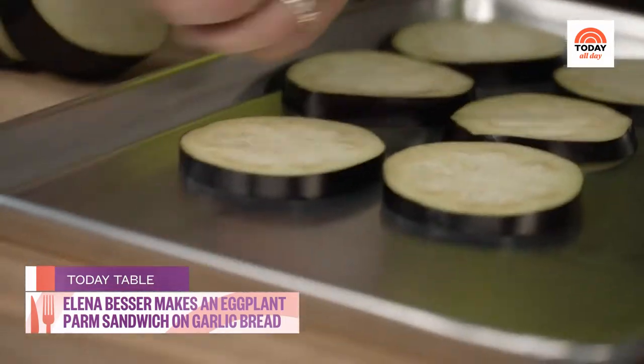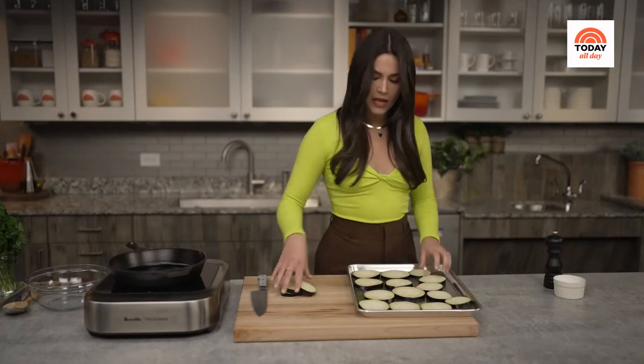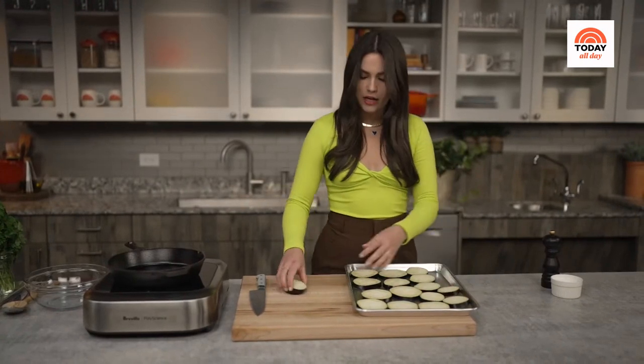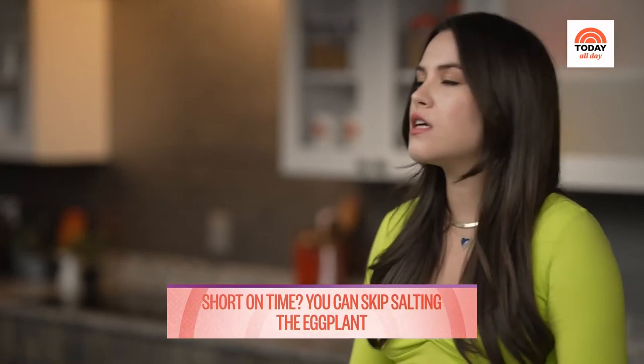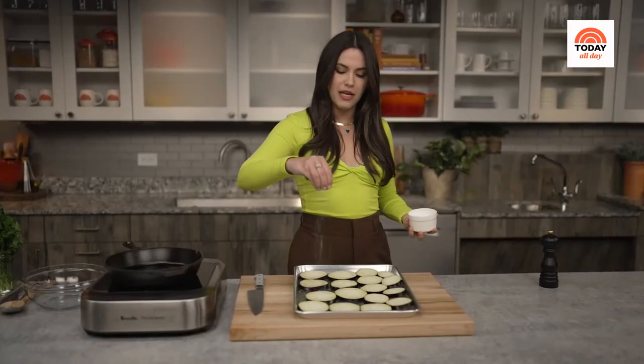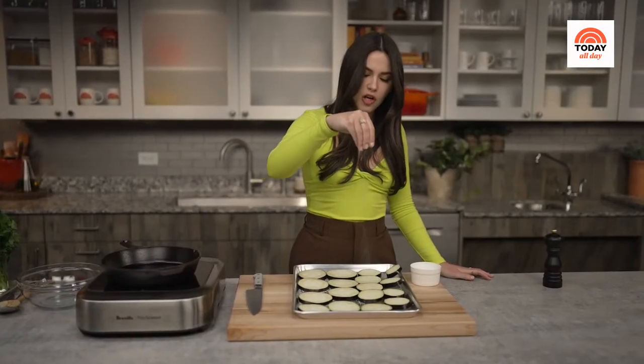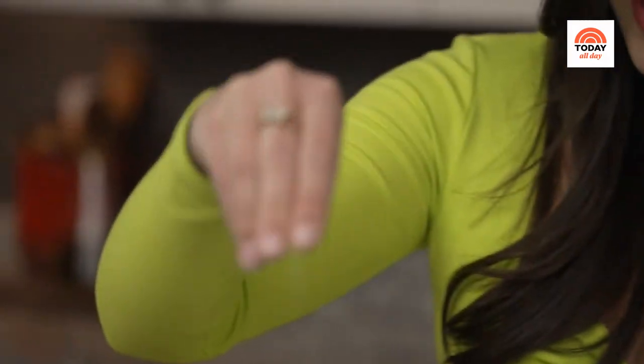So we're going to lay all of these out in a single layer. And don't worry if they get too close, they're all pals here. And we are going to take them and give them a nice showering of salt. And if you are someone that doesn't want to salt your eggplant, that's fine. You don't have to. I just find it's going to be a little bit crispier that way. Whenever I'm salting something, I love to salt it from nice and high up, and I'll essentially wag my fingers back and forth.